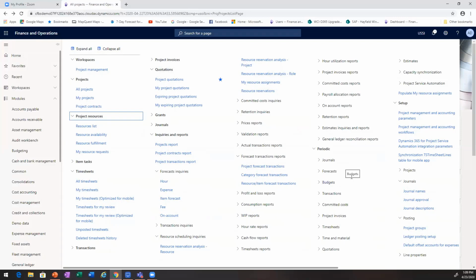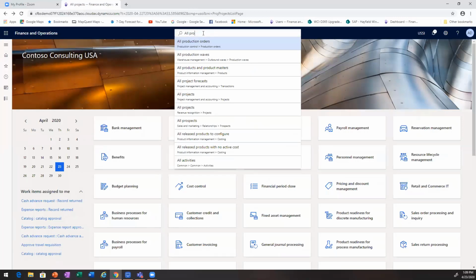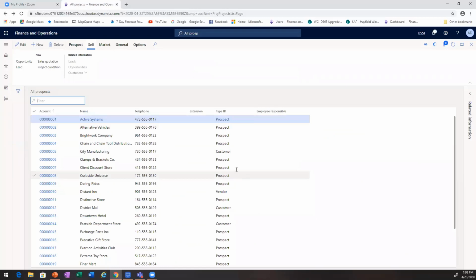I have full system admin, so you're seeing all of the features, all of the forms that are available in the system. So to go to all prospects, that's where we're going to start things off. I'm just going to do a quick search on the search bar, and you'll see that it's starting to find what I'm looking for. So I found the all prospects, and I'm going to go ahead and jump in. And you'll see the initial list of prospects and customers, if they've become a customer, that have already been created in the system. Right now, I'm going to start us new.